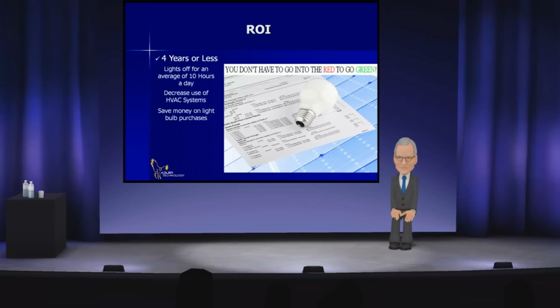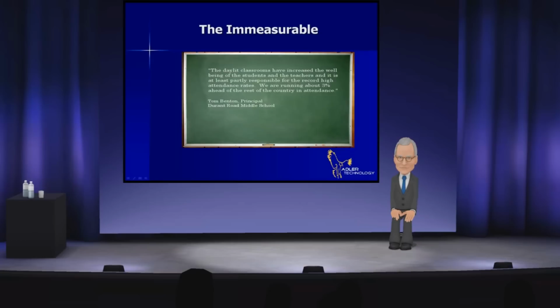But I'm not done. Because you will be using your lights less, you will be purchasing less light bulbs. And with less use of your lights, you will have a reduced maintenance cost on your lighting ballast. For certain businesses, a tax credit may apply, and in some areas, a credit or rebate from your energy company may be available. Energy savings, a decrease in spending on light bulbs, tax credits, and maintenance cost reduction are all part of the formula for 4 years or less return on investment.